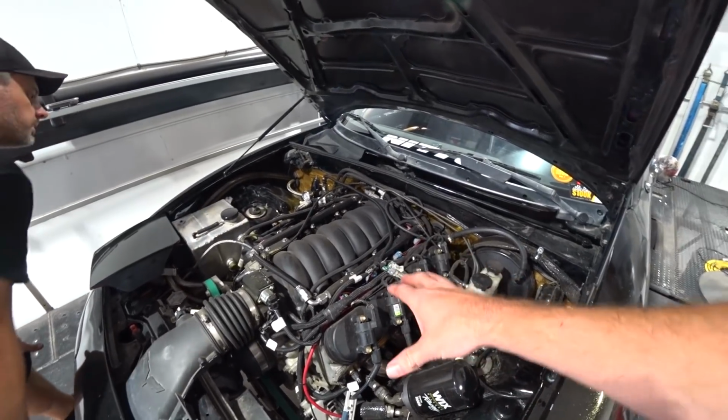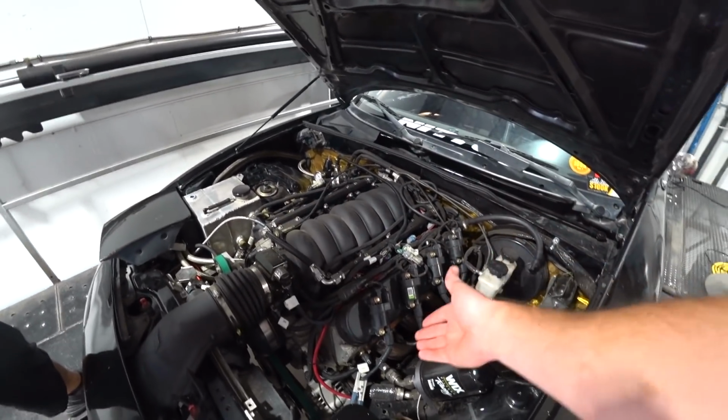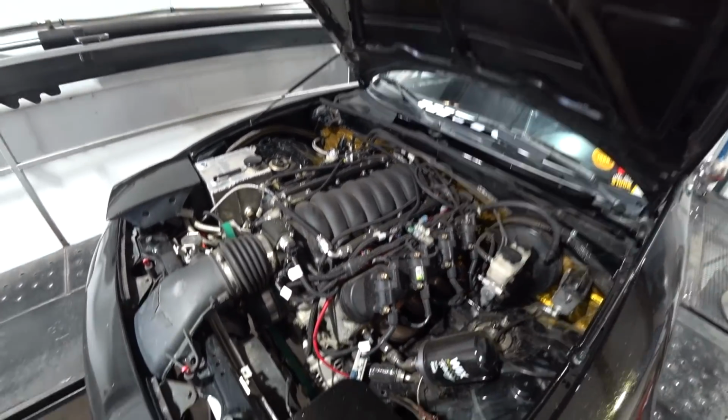I almost want to just try another setup, because that's the only other thing we changed when we did the drive-by cable, was we put those plug wires on it. Plug wires can do some goofy stuff. You know what I mean? That's the only other thing that changed.